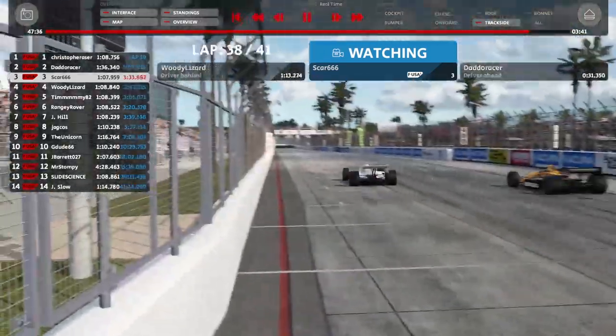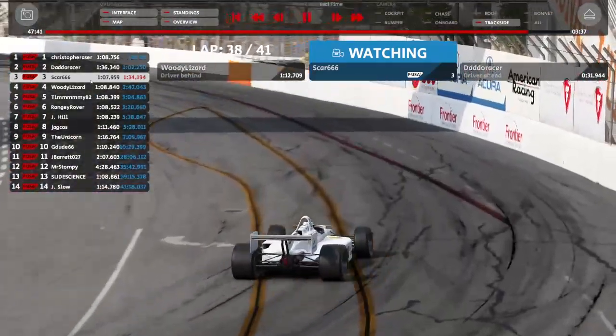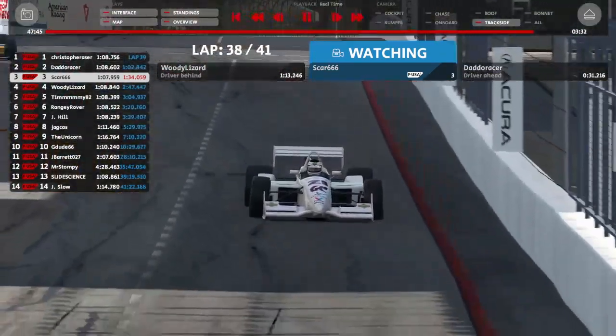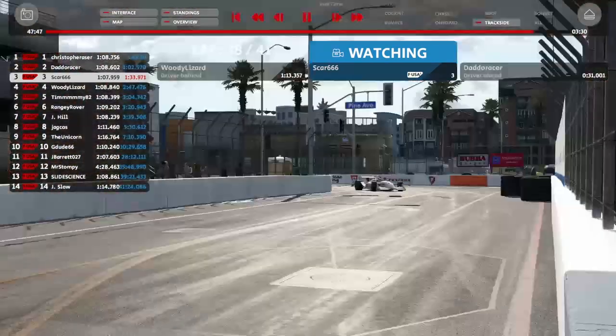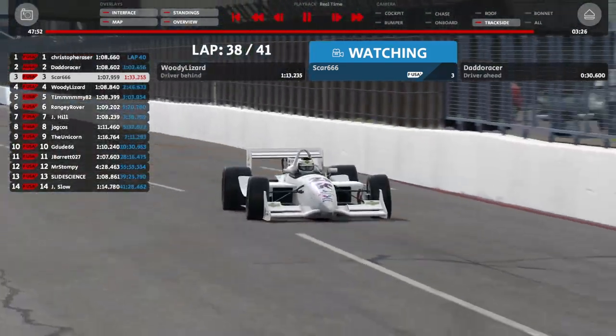The fastest lap of the race yet, but we've got Christopher actually having done a 107.538 back on lap 10. Scar's just nudging that fastest lap time in third position.